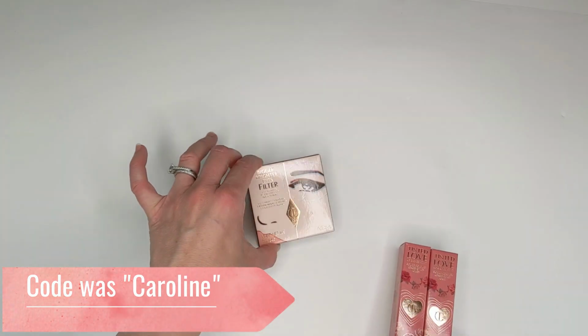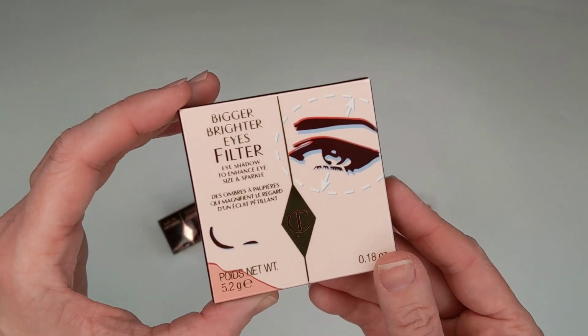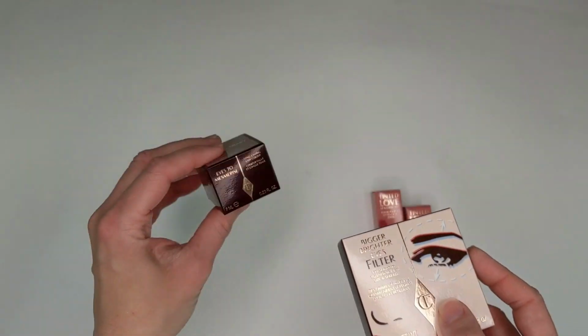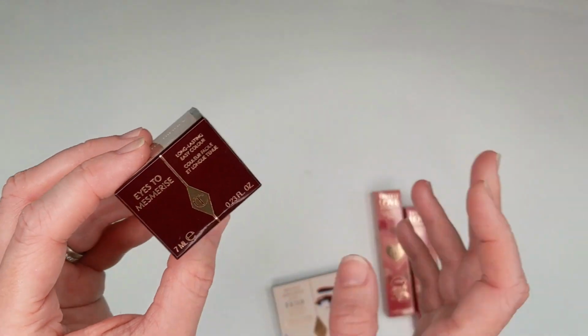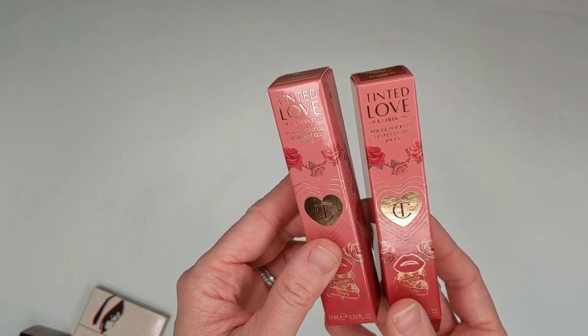So I picked up the Bigger Brighter Eyes Filter eyeshadow palette. It's just a little quad, and then also the Eyes to Mesmerize in the shade Oyster Pearl. I thought this looked beautiful. So let's go ahead and try out the Tinted Love first.